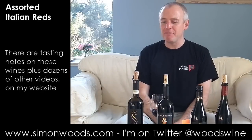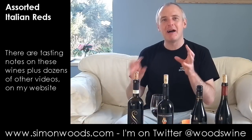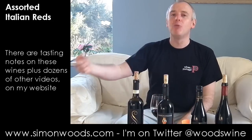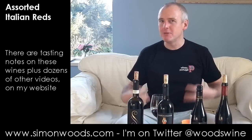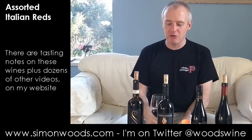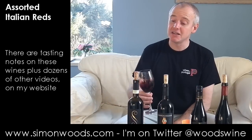It smells intriguing, and I think it's one of those where the more it's allowed to be, the more that rustic edge will come through. So at the moment, maybe the modern edge is to the fore. I think the slightly rustic edge will come through, maybe with a bit more swirling, maybe when I taste it. Let's have a see.